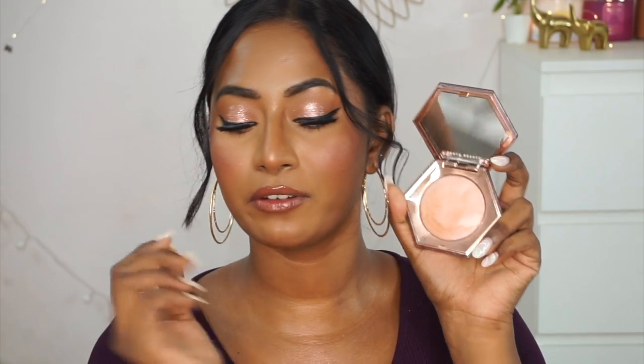Texture is a very unique kind of a texture. When you touch it, it's like a balm, cushiony texture. It kind of turns into a powder once you put it on the skin. The texture and finish of these highlighters really remind me of the MAC Glow Clay blushes. They also have a very similar kind of wet, cushiony feel when you touch them, and once you put it on the skin, they kind of melt into the skin so beautifully and turn into a velvety smooth powder. So this is very similar to that.